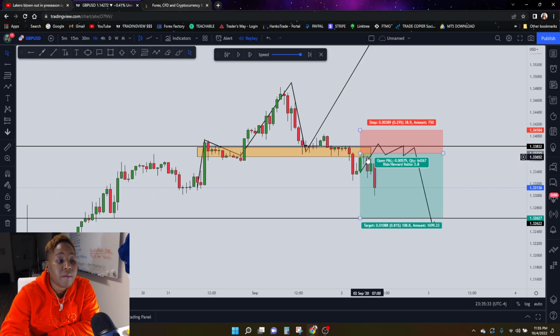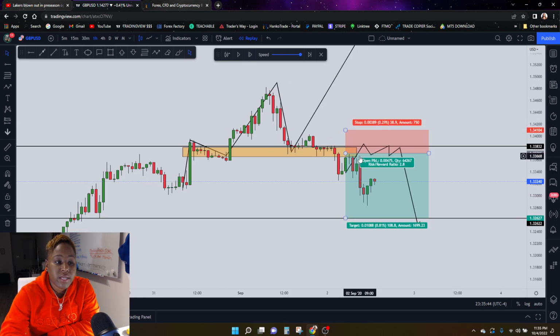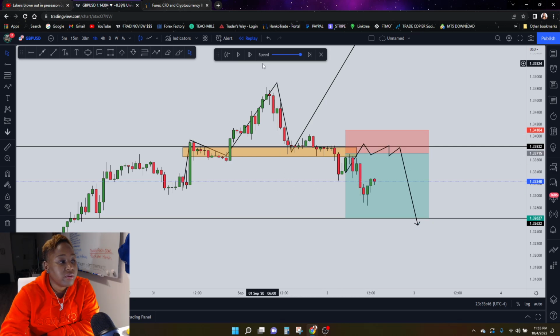I wanted to see price come back up to this level and give me a bunch of rejection, which it did right here, and now it's pushing to the downside. So even though we didn't get the full pullback that we wanted, we saw what we wanted to see happen.